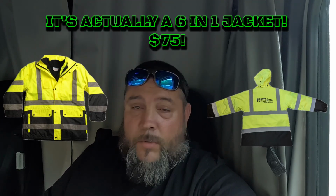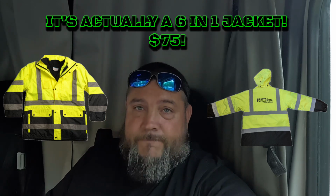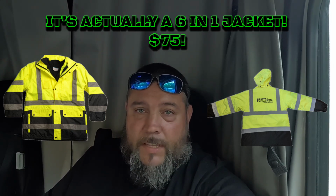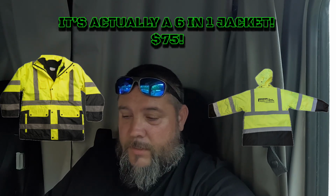So it's actually really good, and it's a safety jacket. It's yellow with reflective. Exactly, and it's a safety jacket, so it's got that 4-in-1. Yep, so it takes the place of a safety vest. You could actually put it on and you're good, because it's a high vis color.